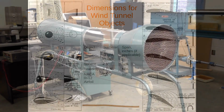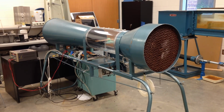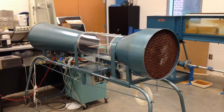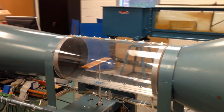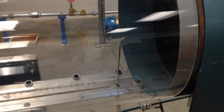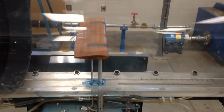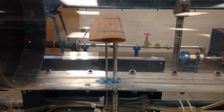This is the wind tunnel we'll be using. It's an open wind tunnel. The end you're looking at is the intake end where it brings the air in from just simply the outside. It's not pressurized in any way. Once it gets in, we measure the velocity using this pitot-static tube, which I'm focusing on right here. Whatever we're testing is mounted in the stand. That's an airfoil. I'll talk about that in just a minute.